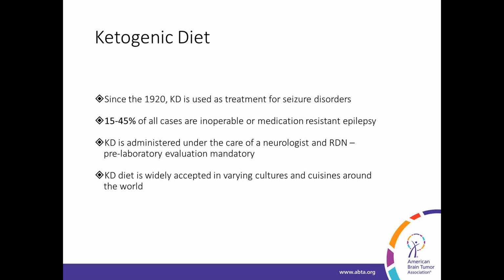I want to shift gears a little bit and talk about the ketogenic diet. The ketogenic diet has been around for a long time, since the 1920s. At that time, it was used as a treatment for seizure disorders. Presently, 15 to 45% of all epilepsy cases are inoperable or have a medication-resistant strain of epilepsy. So we know that that's a large number of people that we need to really help. The ketogenic diet does that.